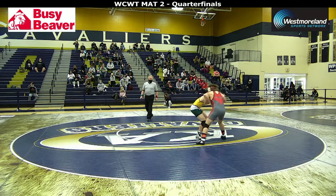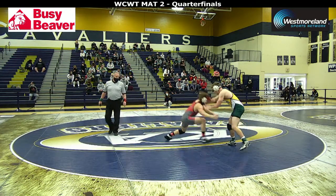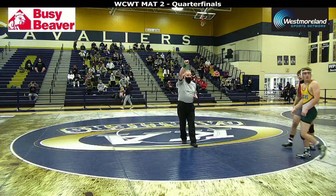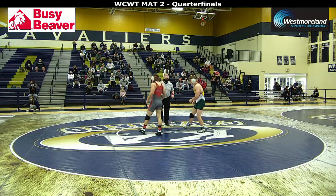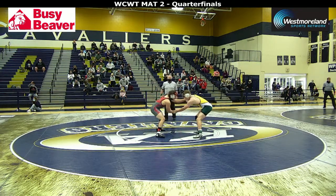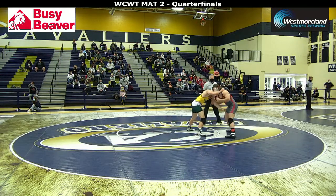Toma working heavy on that head, looking for the underhook. Another shot there by Toma. Yep, I knew it was coming. Mr. Walton, he won't waste time on stall calls. Bangs Bachar for backing out. See if this ignites a little bit of offensive leg action here at 172 pounds.